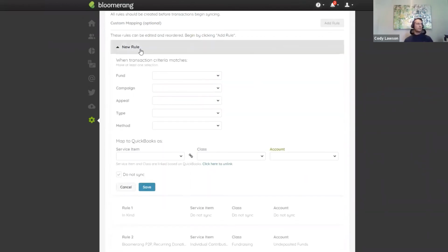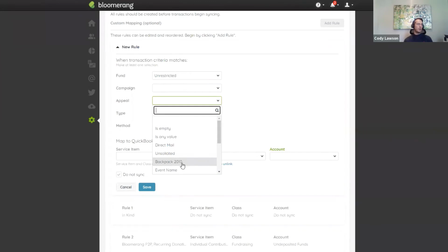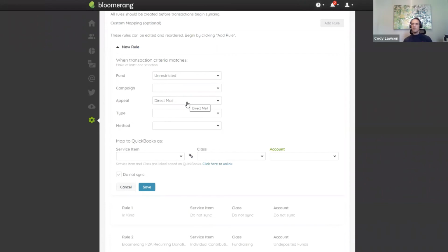What you'll see here, I've started a new rule. We have 5 different filtering options for your transactions in Bloomerang. If you select more than one thing, so if you say unrestricted and the appeal is direct mail, both of these have to be met for the transaction to be caught by the rule. So if you're familiar with our reporting system, these are "and" filters. So fund is unrestricted and appeal is direct mail.